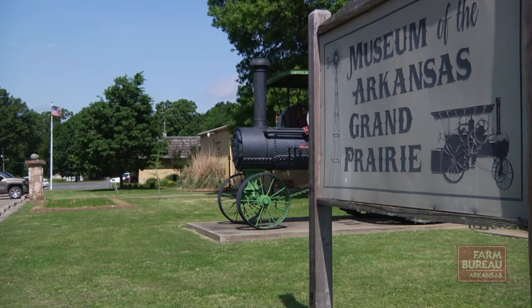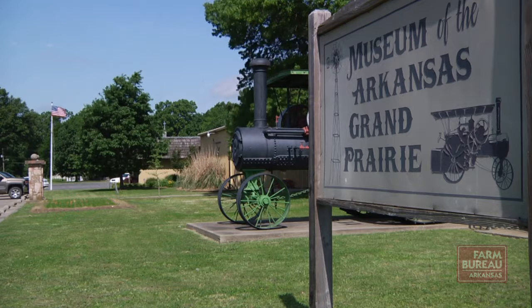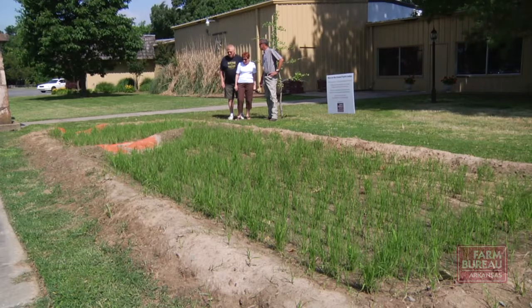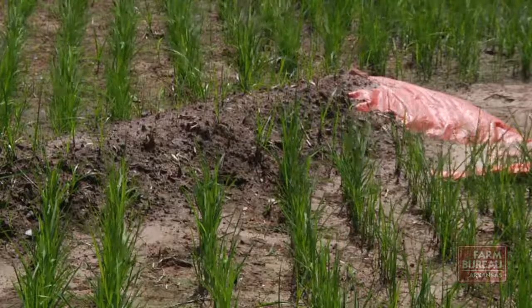Baden says they expect to host a few thousand visitors this summer and are planning an anniversary celebration that will attract a large crowd. Baden says it only requires about 30 minutes a week to maintain the plot with a nominal cost, and expects it to become a regular feature at the museum.